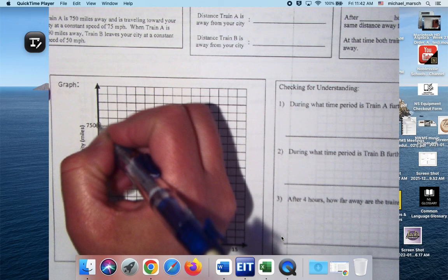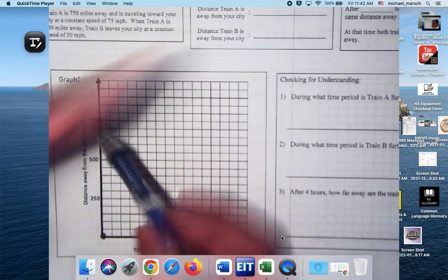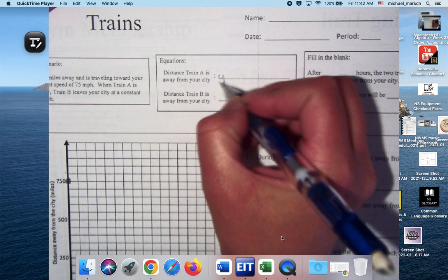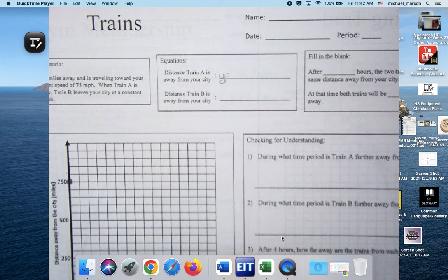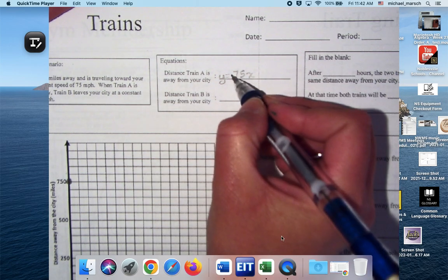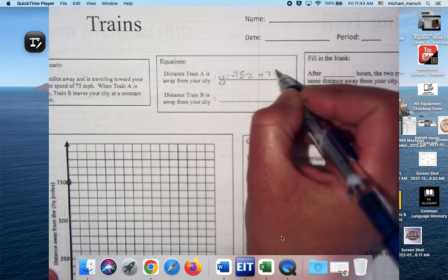So train A is going to be here. Train B is leaving the city. So that's where our intercepts are going to be, and they are going to crisscross, okay? So train A, how fast is train A going? 75. So that's going to be my slope, but I need to have a negative there because they are going 75 miles closer to the city. So they're not going a negative 75 miles an hour. That's not a thing. They're just getting closer and closer to the city, so it looks like a negative slope. Yep. And then they are starting 750 miles away.